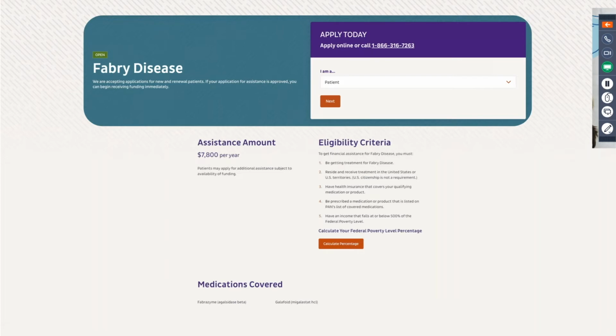So this is an example of a disease fund page. When you go to panfoundation.org and you go to Find a Disease Fund, and you actually select a disease fund, let's say in this instance you selected Fabry's disease, you will land on this page, and this is an actual shot of that particular page on our website. And you see on the upper left-hand corner if the disease fund is open. You will also be able to apply right away. As you can see on the right-hand side, you can start putting in your application information right on our website.